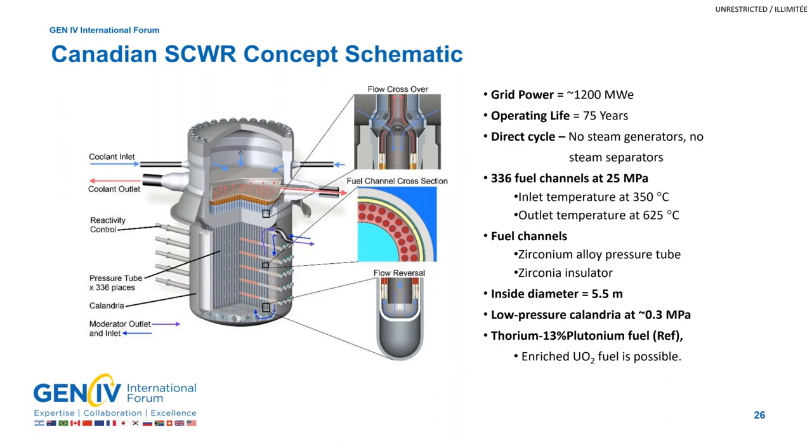It was formally peer-reviewed by international GIF members and also by Canadian stakeholders, mainly on achieving the GIF goals on economics, safety and sustainability, and proliferation resistance, as well as viability of the concept. Based on the lessons learned from the conceptualization of the Canadian SCWR, it led to R&D on the SCWR SMR concept, which continues today.